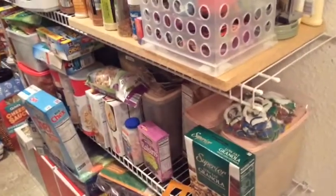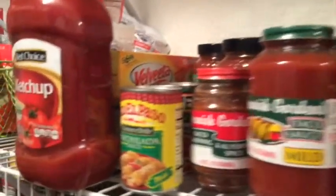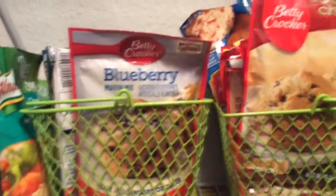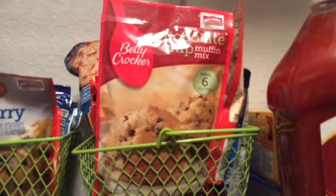Here is all my food. We have cereals and extra seasonings. My husband mixes his cereals, so he's got bags there. Then I've got sauces and syrups and honey up here, salsa, taco sauce, enchilada sauce, ketchup. These are my muffin mixes. This first basket here has blueberry, and this basket has a mixture of chocolate chip and lemon poppy seed and strawberry.